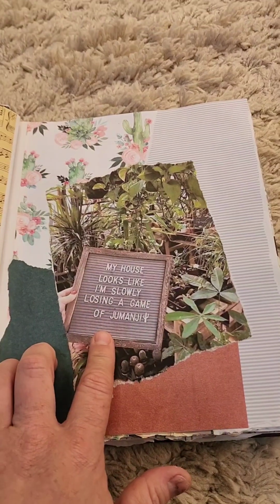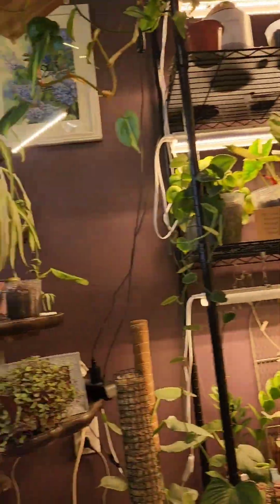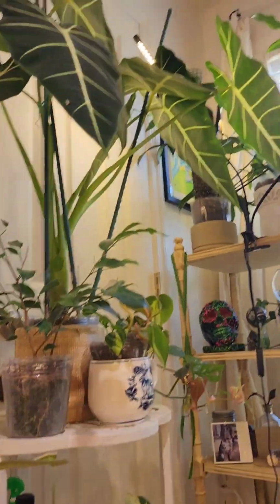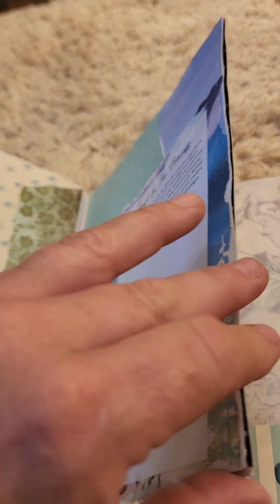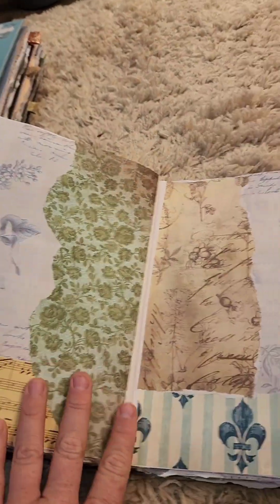So true. I mean, so true. For real, guys. Anyways, back to the junk journal. This is actually where I junk journal. I sit on the floor in here in my plant room and junk journal because it's peaceful.